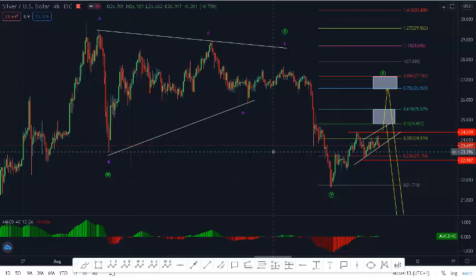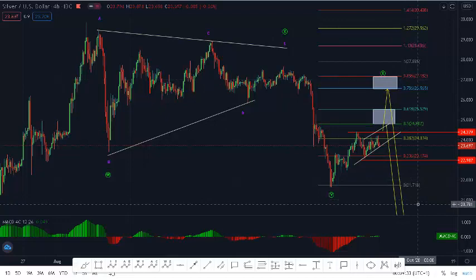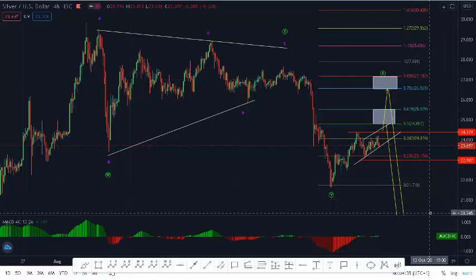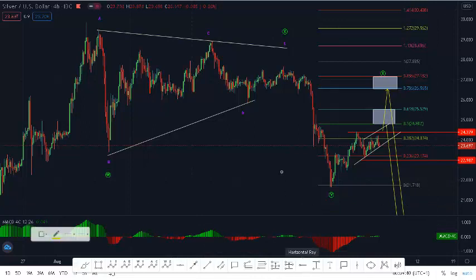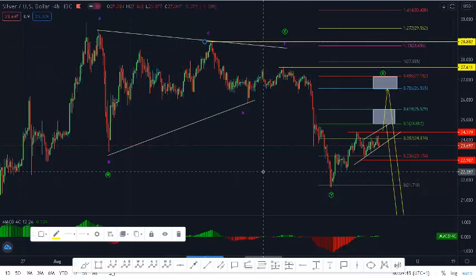From our own point of view, the correction is not yet over. But if it breaks this channel and comes down, it will continue going down. If not, it may still come back here or even here and then turn back. Now, this correction can only be over when the market is taking out this level and this level.